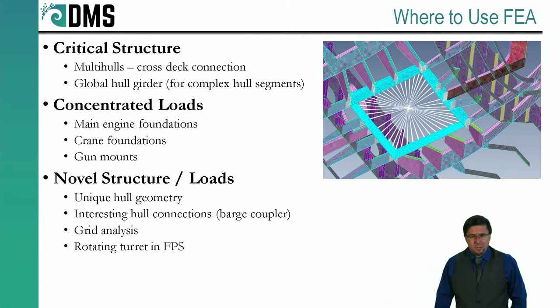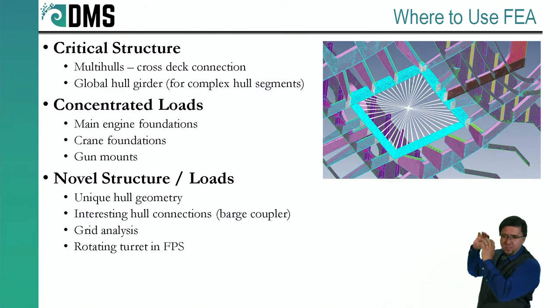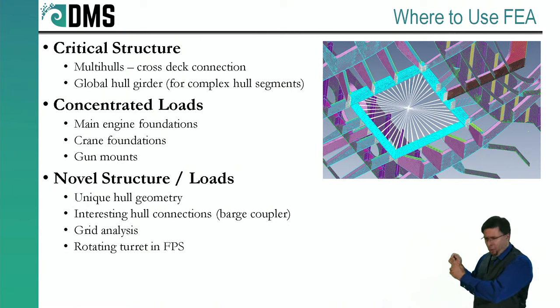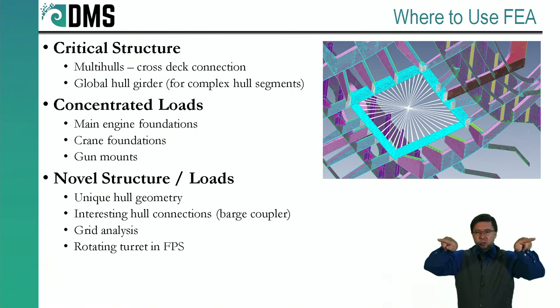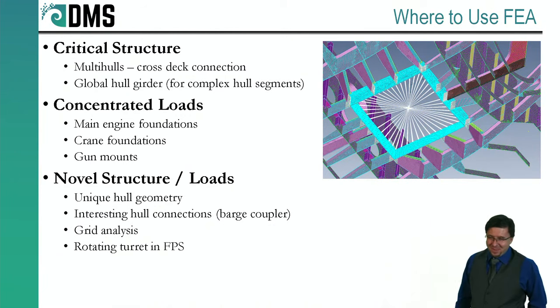So just stop and think about how unique that structure is. You see this giant tug back here that's nothing but a massive floating engine with a huge powerhouse? Yeah, I want to put all of that power and focus it through just two tiny pin connections. That would be an FEA, definitely. By the way, they're not tiny, actually. The pins are usually about as tall as I am.